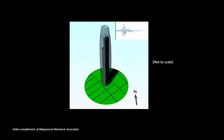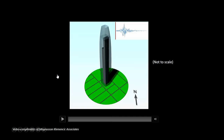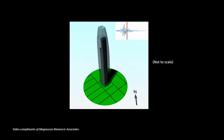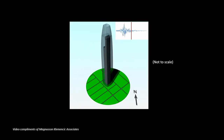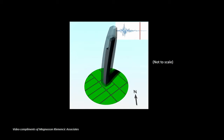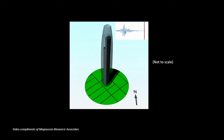So here's a model of the Salesforce Tower under one of the earthquake ground motions. And by the way, I have to thank Ron Klemenchik from MKA who provides a lot of this material. But you can see how the higher modes are driving this building initially. And eventually, as the ground settles down, the building settles into a simpler sway mode. It's predominantly first mode. And this is not to scale, although the movement is over 3 meters in a building like this, up at the top.